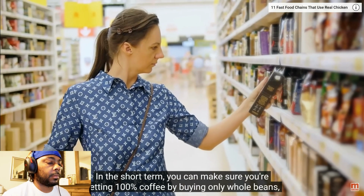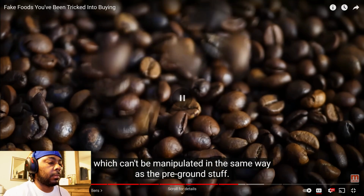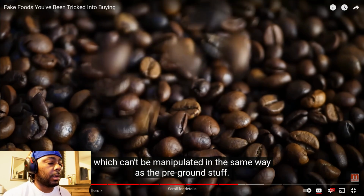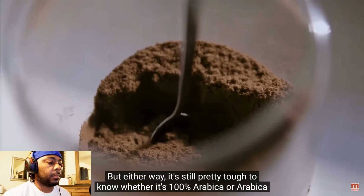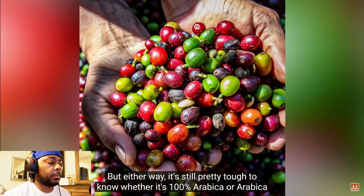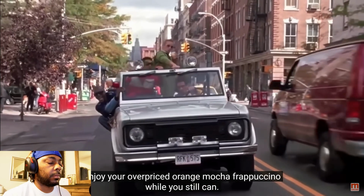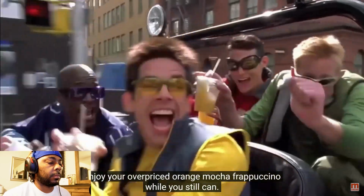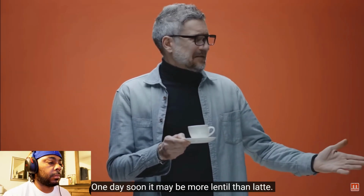In the short term, you can make sure you're getting 100% coffee by buying only whole beans, which can't be manipulated in the same way as the pre-ground stuff. I was just gonna say that you might have to start buying your whole beans now and making coffee that way. But either way, it's still pretty tough to know whether it's 100% Arabica or Arabica plus something else. Enjoy your overpriced orange mocha frappuccino while you still can. One day soon, it may be more lentil than latte.